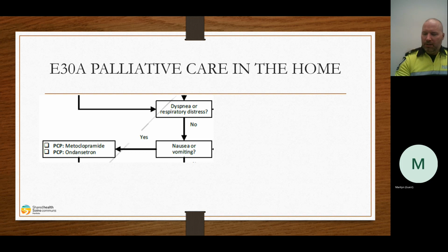If they're really nauseous, you could try the good old alcohol swab underneath the nose trick, and that can help release nausea as well, while we're setting up for other interventions if required.